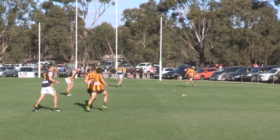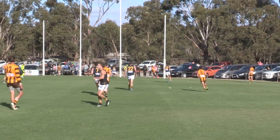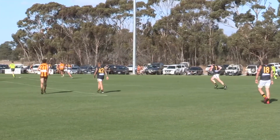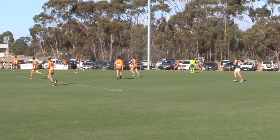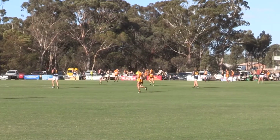So Michael Best now with the ball. My cousin. Michael Best now goes across the face of goal and kicks it. Dangerous kick, but it's going to be all right. Mark taken out there to Blasio. Steadies himself now from the half-back line, looking for some short options. Decides to go longer towards centre wing. McEwen's the lead-up player. Out the back, Marcus taken there by Spiller.